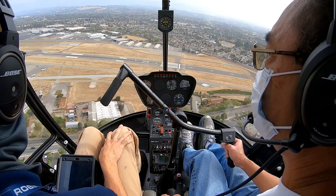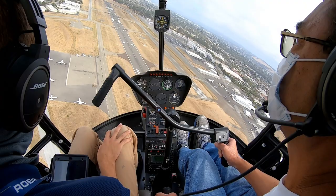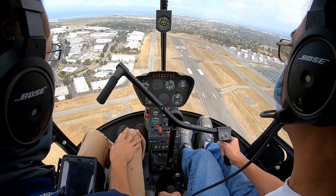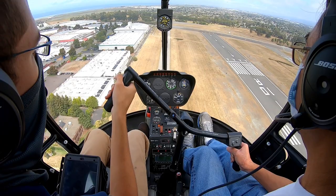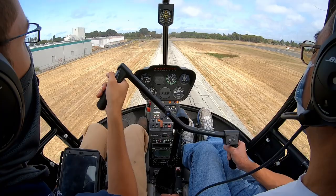Clear left, center, right, turn. Let's enter in 3, 2, 1. Push full down collective. I've got your throttle off. And watch that RPM work its way back up. Right here, that doesn't have to be quite that much, a little bit more of a gentle input. It'll control pretty easily. Don't pull back yet. Right here you have a little up collective. Now start that flare. Flare, flare, flare, flare. And we can level and pull.